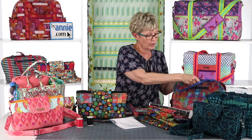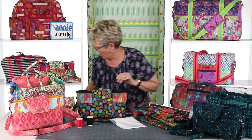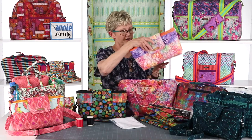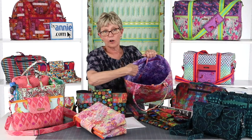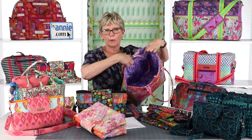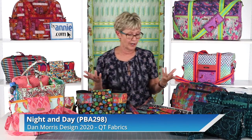You can do a coordinating color. Like on here, we did black, which pretty much coordinated. This one shows up a little bit more. Here's a fun set where we chose a very contrasting color on the top. And then on the pocket on the tote, we picked a color that blended in more, so it gives you a more subtle look. So have fun choosing zippers and picking something that's going to be just what you want.